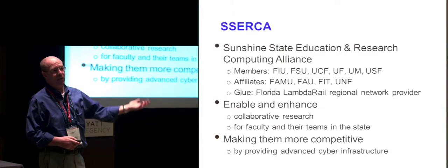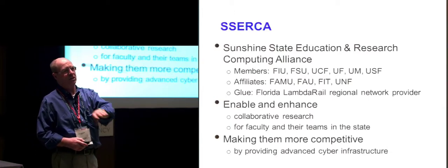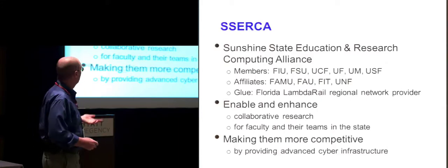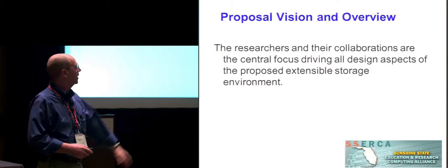I do not have to hire them on my grant. I can put them in my budget. This is their cost. These costs are very reasonable and competitive, and it doesn't become an obstacle. They are more competitive. That is what SSERCA is about.